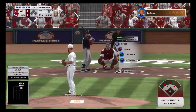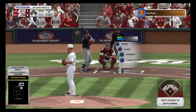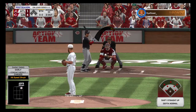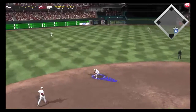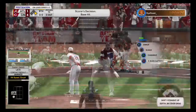So striding in, Ender Inciarte. He comes in 0 for 2 thus far. Center fielder number 11, Ender Inciarte. Into the windup and the pitch. Swinging a soft liner. And the throw forces the first baseman to leave his feet, and by the time he came down, it's too late.